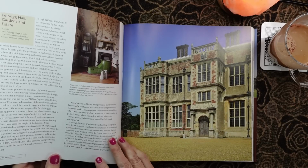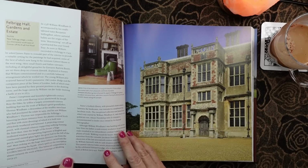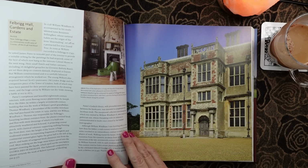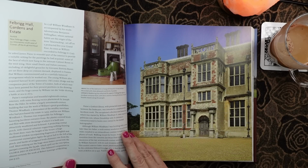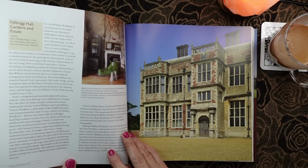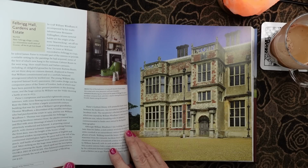So this is Felbrigg Hall, Gardens and Estate in Norfolk. In 1738, William Wyndham II, accompanied by his multi-talented tutor Benjamin Stillingfleet, it's a great name, whose sartorial habits are the origin of the term blue stocking, set off on a protracted 5-year grand tour.